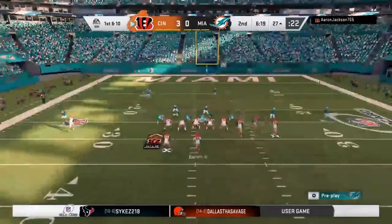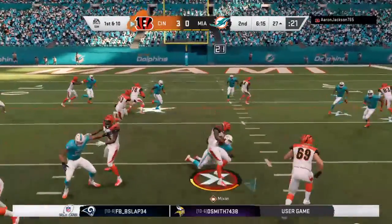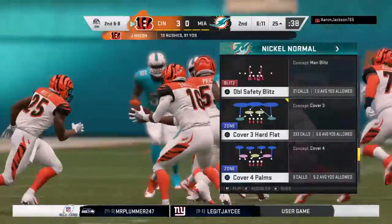Here's another 1st and 10. This is Mixon. Mike Daniels makes the tackle.